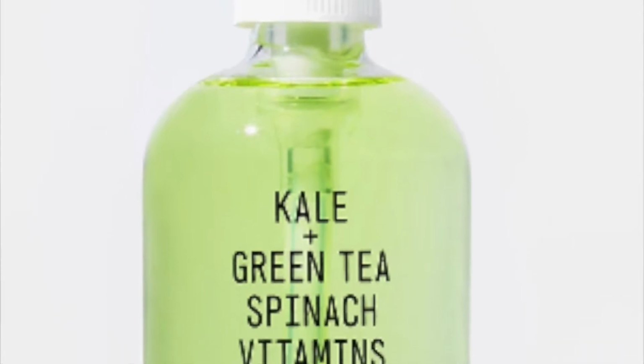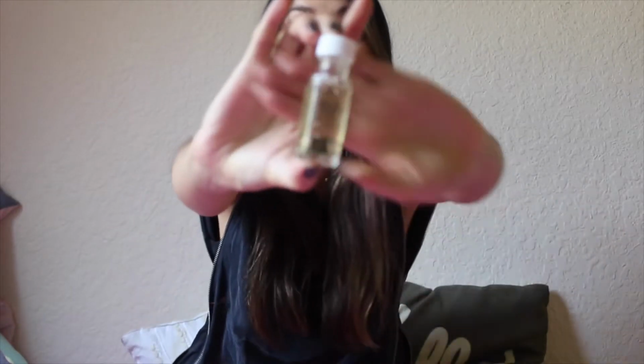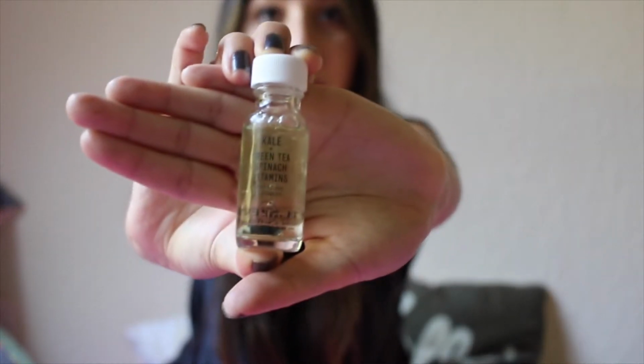Last but not least, I just started trying this one, but I've quickly fallen in love with it. It's the Kale Green Tea Spinach Vitamin Superfood Cleanser by Youth to the People. You can check that out. I only have a sample size, but I'm definitely going to be using the full size. It works really well with just cleansing your skin, making it super even, super easy to use.